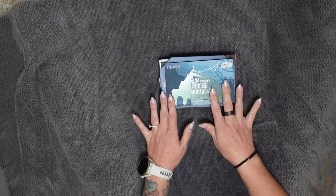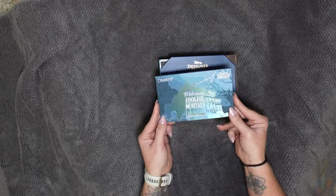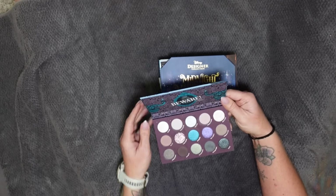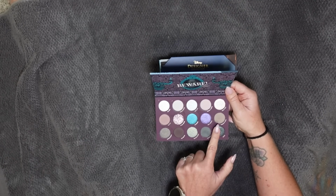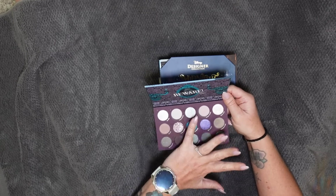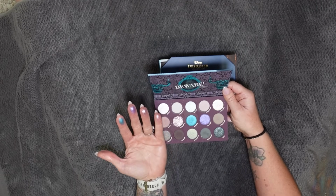See, we're getting into all of like my nostalgia palettes right now. The Haunted Mansion. This is Welcome Foolish Mortals. Love the movies. I love the ride at Disney. This palette is really pretty. I love that you have the neutral tones, but then the shimmers are the pops of color with the teal, the purple, really pretty like pinky rose gold, and then this pressed glitter. Look at this. Gorgeous. Keeping that one.